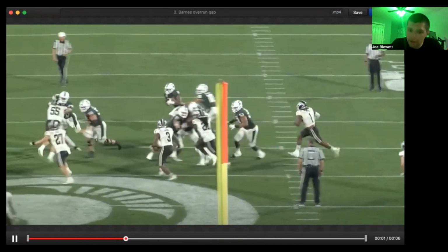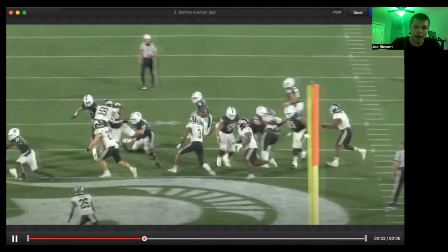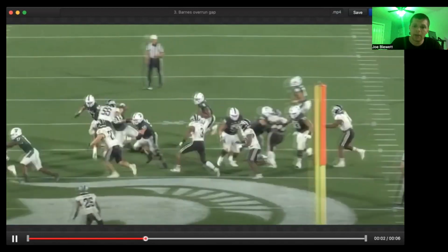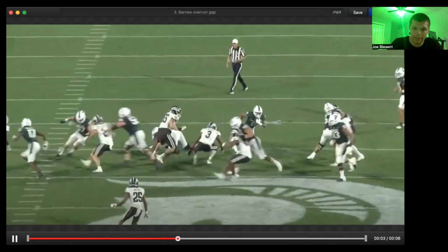And sometimes there's plays that are worse. Sometimes there are bad plays. Sometimes there are good plays. Sometimes there are great plays. But this is a pretty bad one just because of how high he comes into the hole, he fills that hole, and how his feet are just not under him, and we could see him get beat pretty bad there.